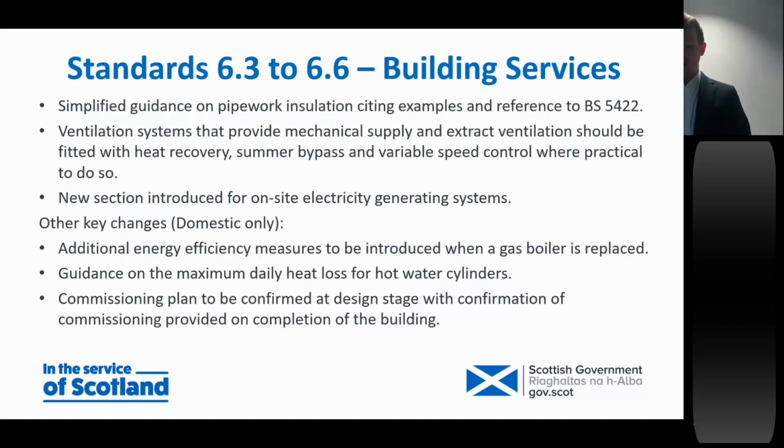There are a few more changes here. Simplified guidance on pipework insulation. So now examples are cited and also reference to BS 5422 is made in the compliance guides.